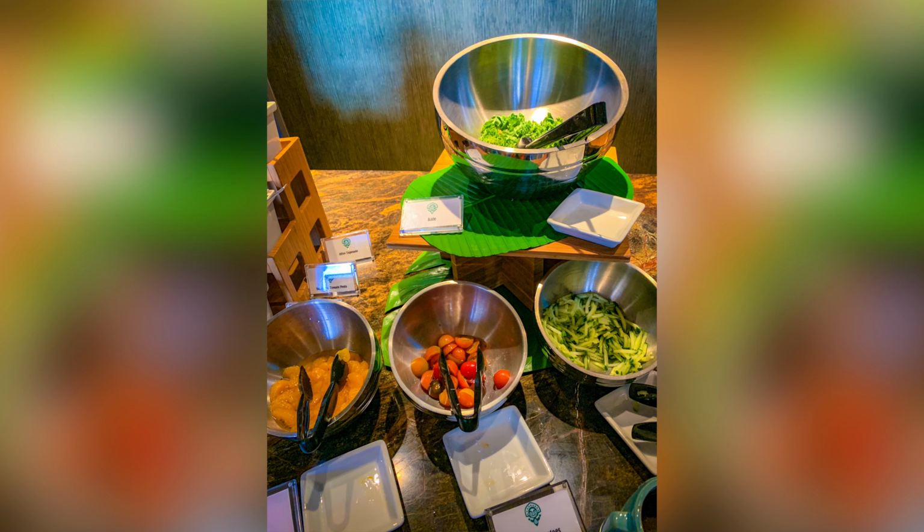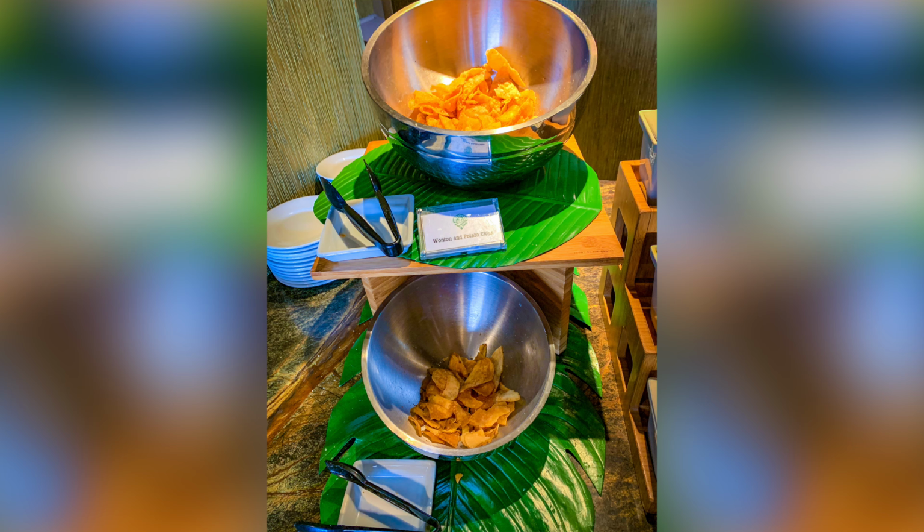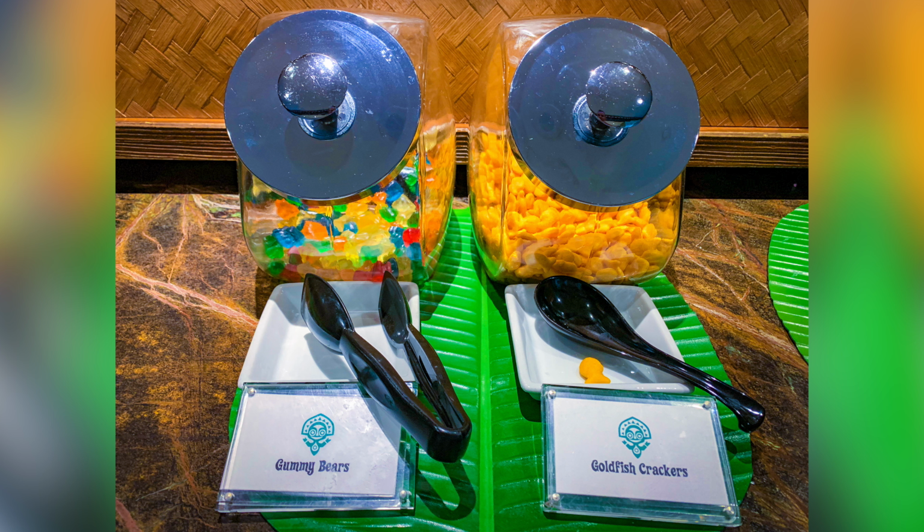Now, of course, because we have club level, now that that is finished, we're heading up to the club level lounge. We knew that lunch would probably be the same thing as it was last time we were here. It's not a very heavy lunch that they have. They have a create your own salad. They also have a make your own trail mix. They have chips. They have a couple different kinds of cookies and some little snacks for the kids as well.